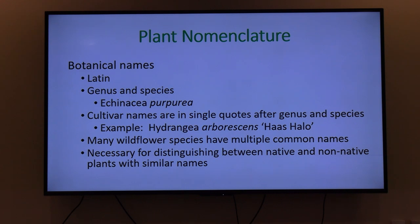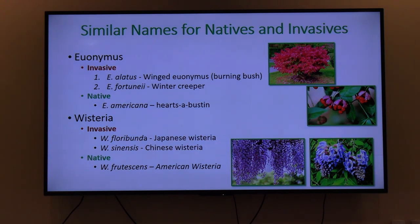Then there's something called cultivars, which I'll talk about in a minute. They will be written in single quotations after the species. So an example is hydrangea, the genus, arborescens is the species, and Haas halo is the cultivar. I'll talk about those in a minute, so don't be puzzled about what that means. Many of our wildflower species have various common names, so that can be confusing. And a lot of our native and non-native plants have similar names. So you want to be able to differentiate between those. And unfortunately, a lot of the native plants and non-native plants with similar names, the non-native is an invasive. So you certainly don't want to be buying invasives and putting them in.